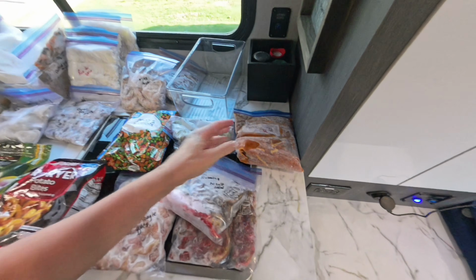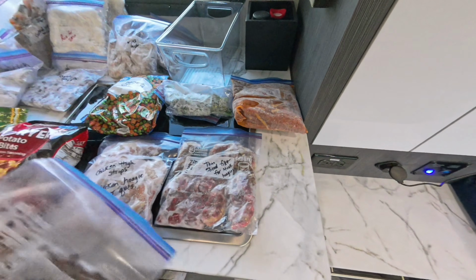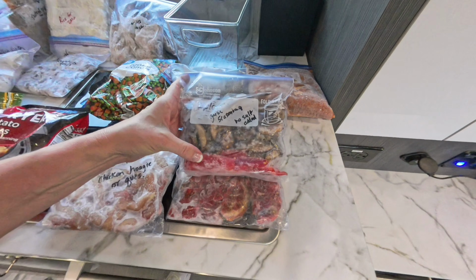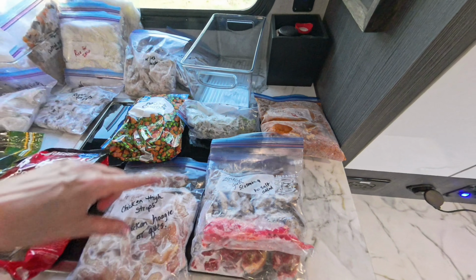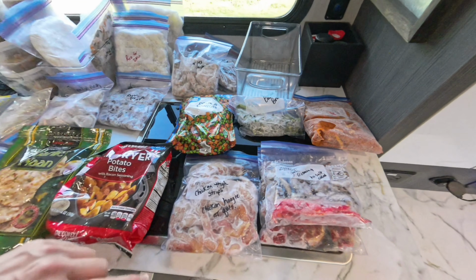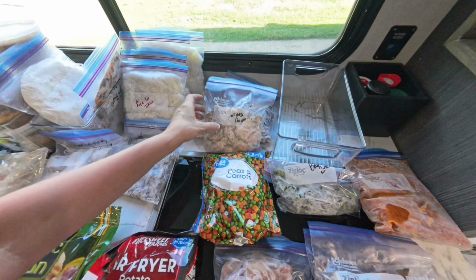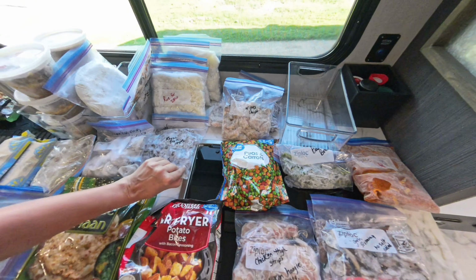So I have some spaghetti to go over pasta. I have some thinly sliced fillets for steak hoagies, and I already have the mushrooms and the peppers for that chopped up and seasoned that will just go in a skillet. I have some baby broccoli that I have sauteed in garlic, and that will be a side for something. And then we have some pork from our favorite barbecue place here in town, and I'm taking that with me.